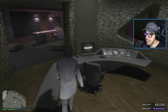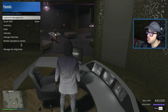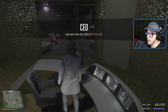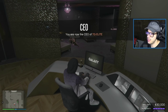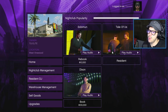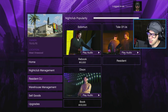We got that. And I believe as soon as we exit the club, we should have the ability to get the new DJ as well. Let's go ahead and register as a CEO. Sit down in this chair over here, and let's log into our computer. There we go. And you will go Nightclub Management, Resident DJ. There we go. So we have Solomon, we have Tale of Us. This week's new DJ is Dixon. So we can go ahead and listen to his audio. Let's listen to it now.